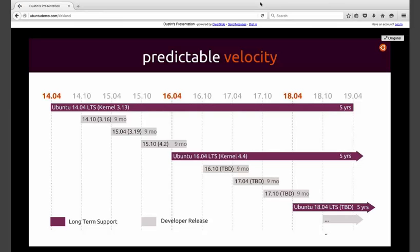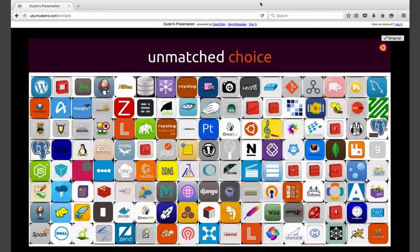That predictable velocity is also coupled with unmatched choice. What we're going to see on Power and Z is that we've brought this unmatched choice to the IBM Power and Z systems, and that's really important. We take over 20,000 open source packages, snapshot those, test them, integrate them into our distribution of Ubuntu every 6 months, and then put a real focus on quality for those LTS releases every other year.